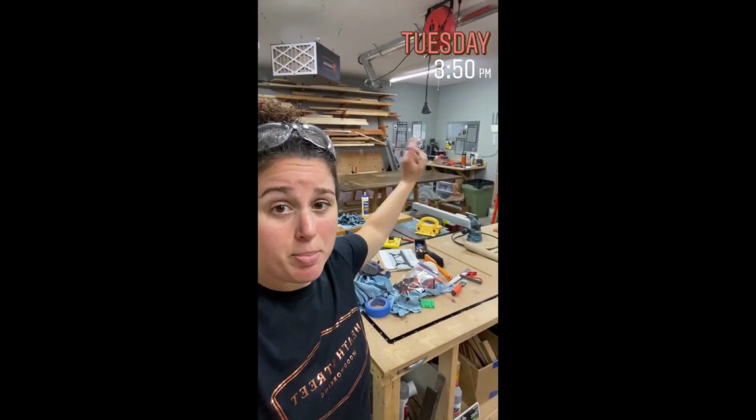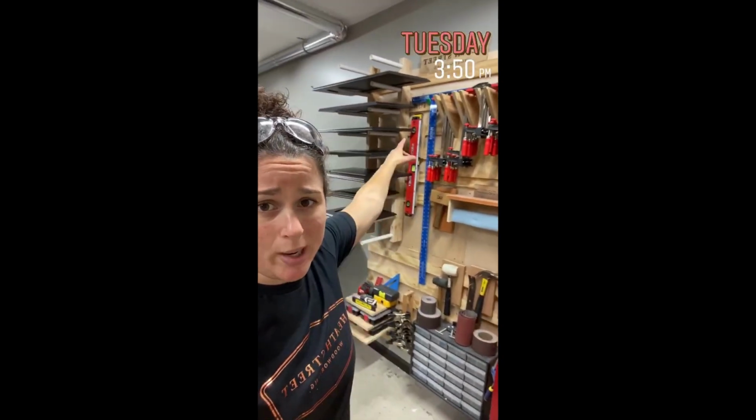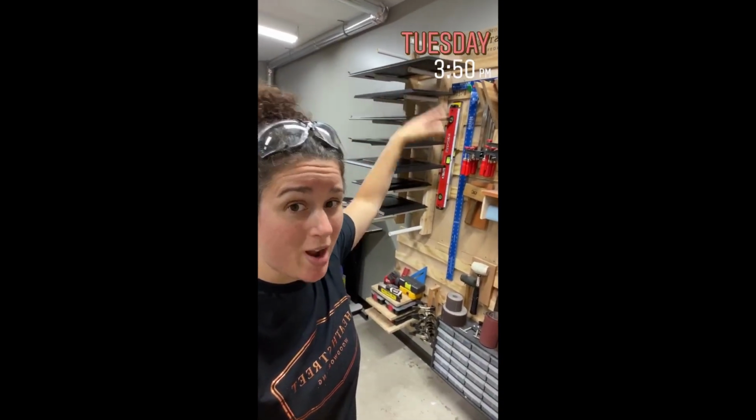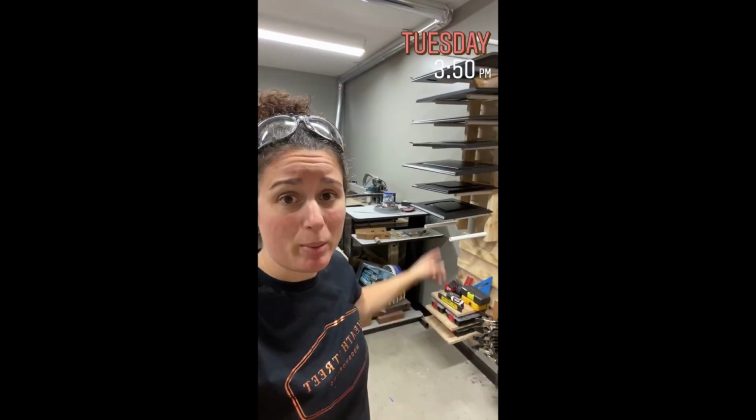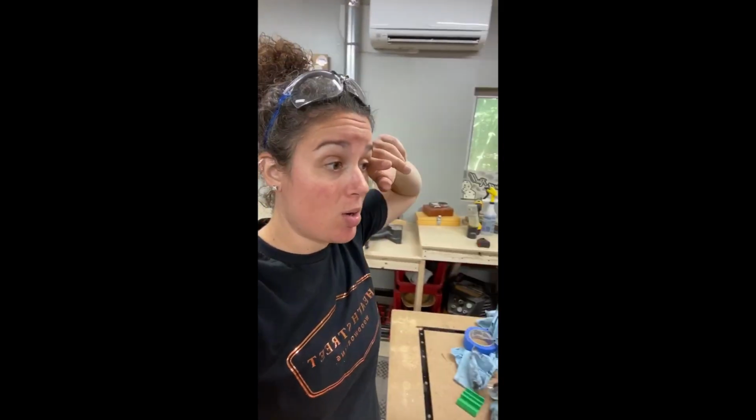Stain is on the bottom of the table, and a quick and dirty adjustable drying rack is up. I'll probably make another one of those tomorrow. Hopefully get first clear coat on the bottom of that table tomorrow as well.